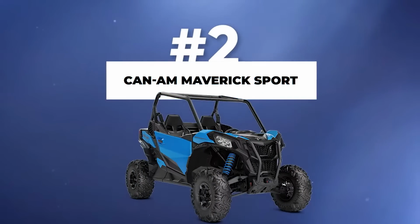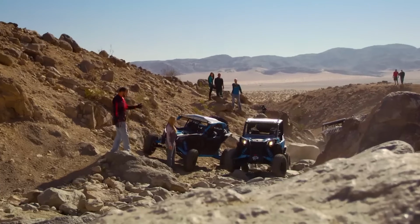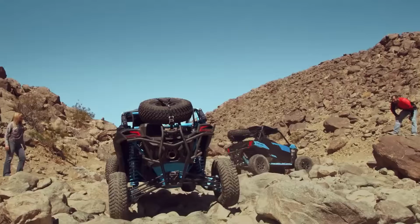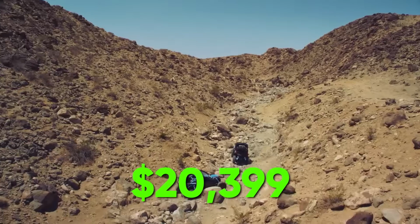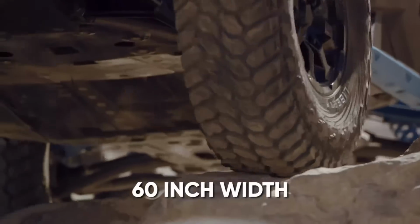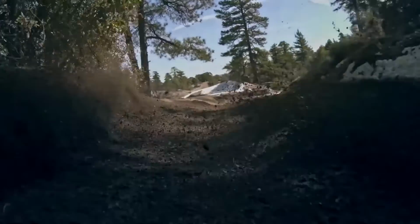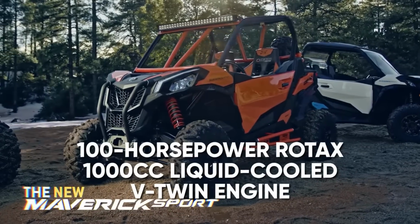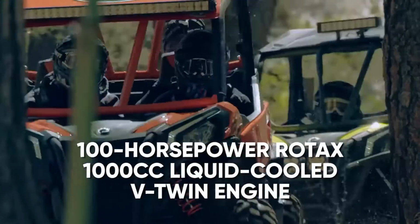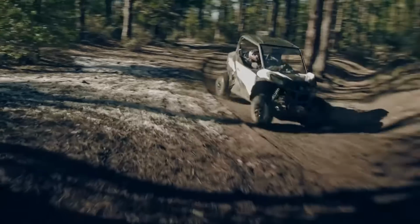Number 2. Can-Am Maverick Sport. Next, we have the Can-Am Maverick Sport. The Maverick Sport has a manufacturer's suggested retail price starting from $20,399 and up to $24,499 and a 60-inch width. It has 3 models available: the Sport, the Sport XMR, and the Sport XRC. All models have a 100 horsepower Rotax 1000cc liquid-cooled V-twin engine, a CVT transmission, 2-wheel drive, 4-wheel drive with Visco-Lok differential, sport and eco modes, and power steering.